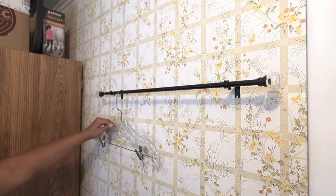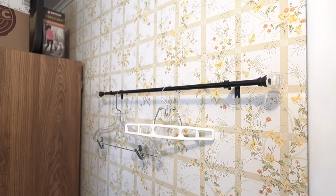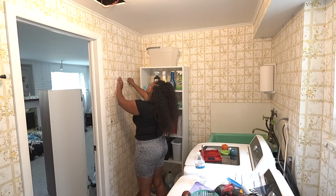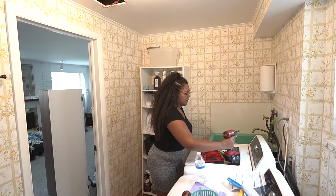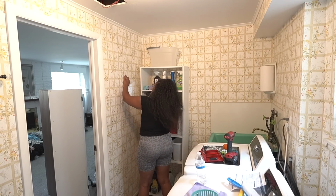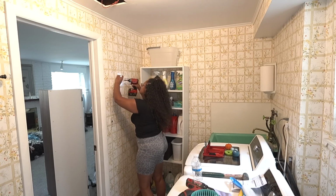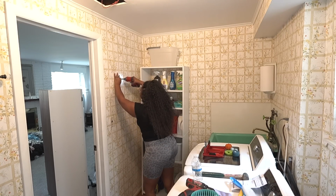I don't know if it's Mainstays or whatever their brand is, but they always have a small one like this that's $10 to $15, and you could literally just pop it up in your laundry room or anywhere in your house, and it can be a drying rack or a towel bar, anywhere you would like. And then on the other side, which was funny because I ended up putting it at the same level, and I didn't even realize at first when I was doing it, but it worked out perfectly.